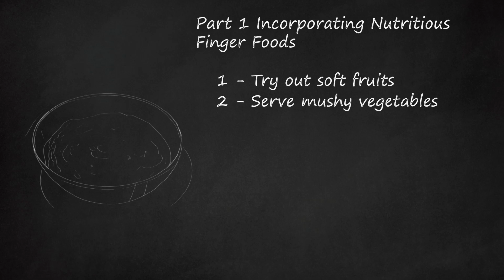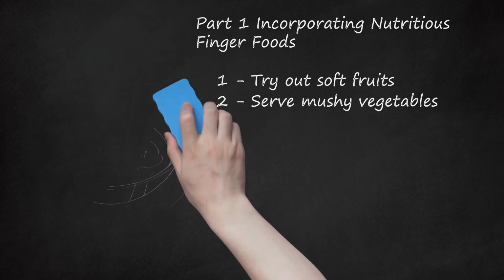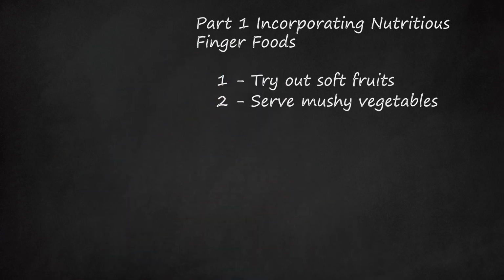Try vegetables like steamed carrots, baked sweet potatoes or butternut squash, avocados, small broccoli or cauliflower florets, or small pieces of asparagus. Make sure to cut up vegetables into small 1-2 pieces. Again, they should be able to pick these up.